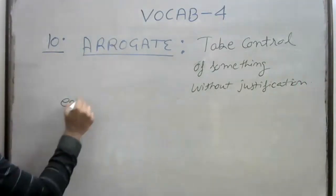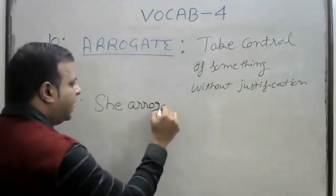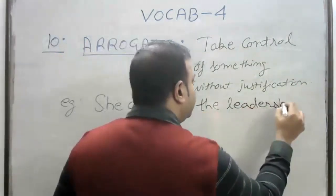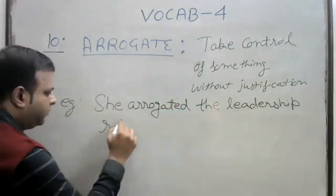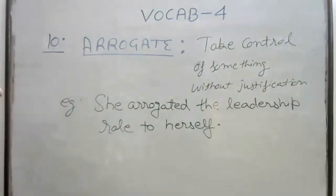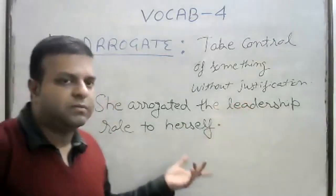For example, let's make an example. Arrogate. Let's say she arrogated the leadership role to herself. She arrogated the leadership role to herself, which means that she took control. She became the leader of herself.